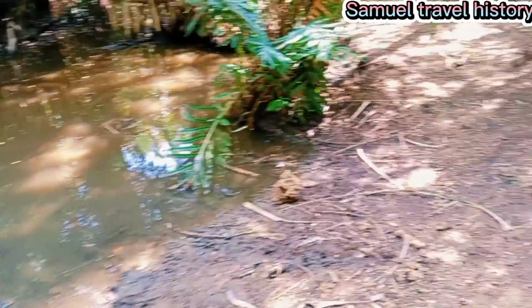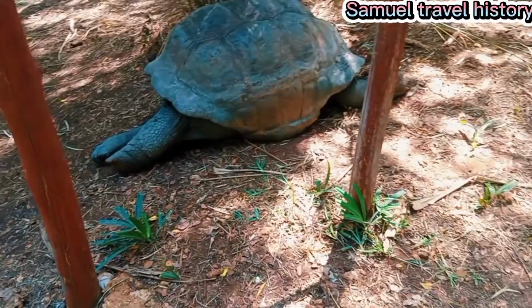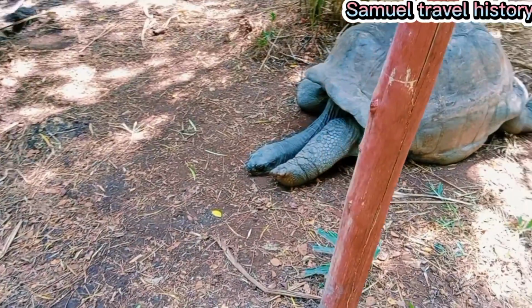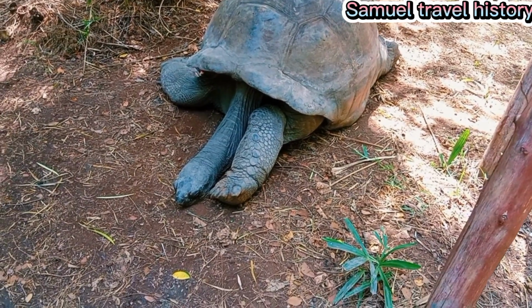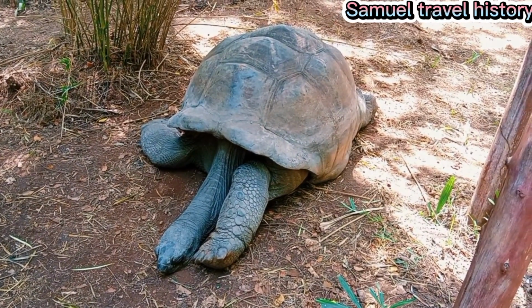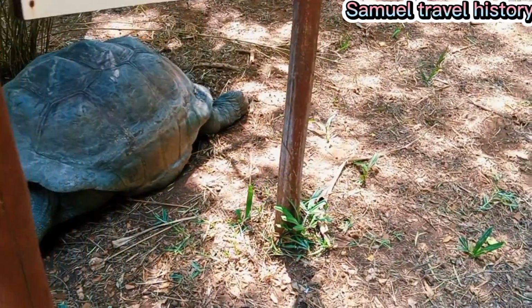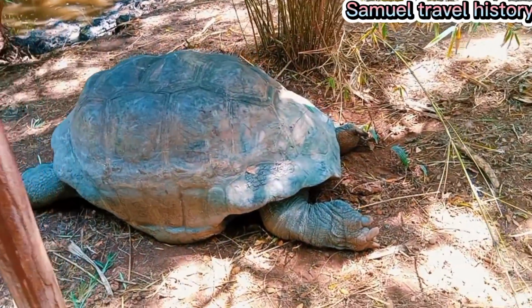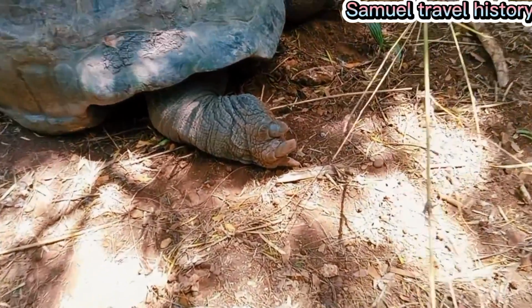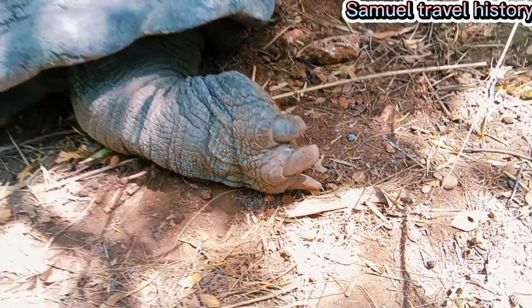So this is a pond, and I think this is the Mzee Kobe. This is one of the oldest tortoises that we have here at Bamburi Haller Park. It's very old, almost 100 and something years. And you can see how big it is. Look at the toenails. Crazy, they're massive, bro.